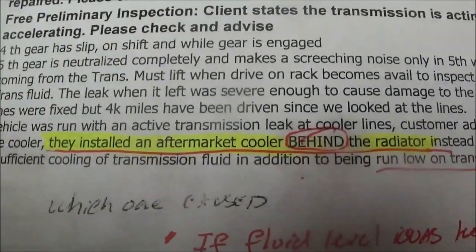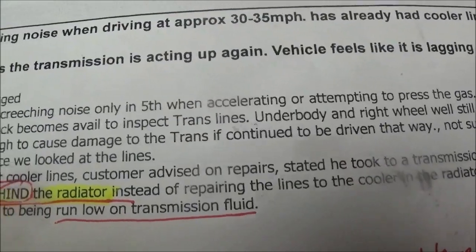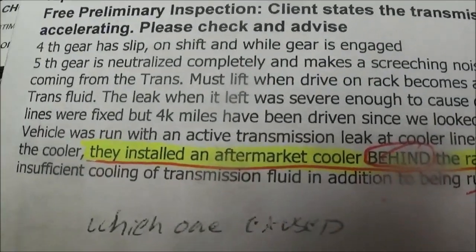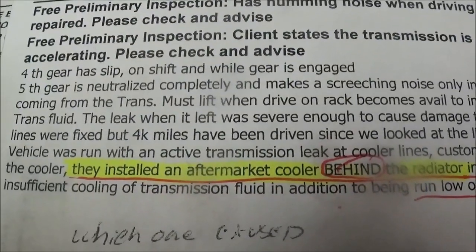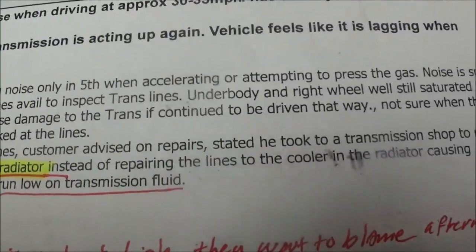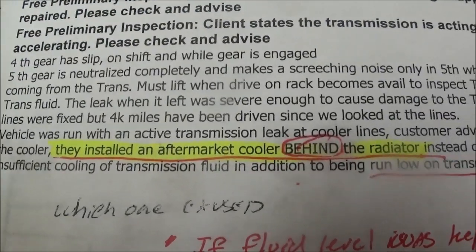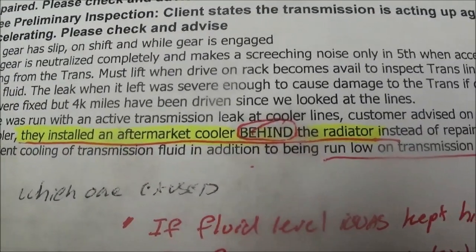And here's what's important to note. They lifted on a rack to inspect transmission lines. Underbody in the right wheel well still saturated with the old fluid. That's what it was, old. But it says the leak when it left was severe enough to cause damage to the trans if continued to be driven that way. They're not sure when the lines were fixed, but 4,000 miles have been driven since they looked at the lines. Vehicle was run with an active transmission leak at cooler lines.